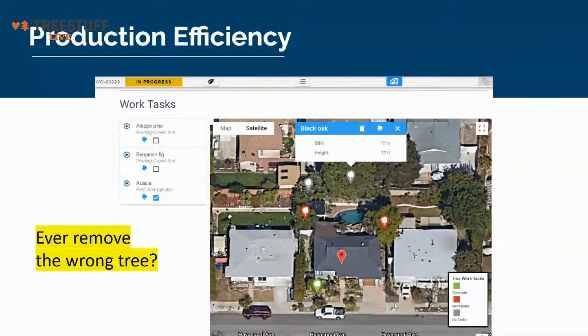Turns out I was thinking from inside the gate. He was looking from the opposite way, outside of the gate. So he did remove the one on the right, but it was the wrong right, wrong perspective. And it cost my company about $18,000 to replace that very expensive palm tree. That was a bad day and a bad week for all of us.